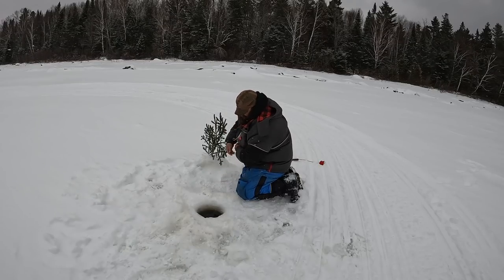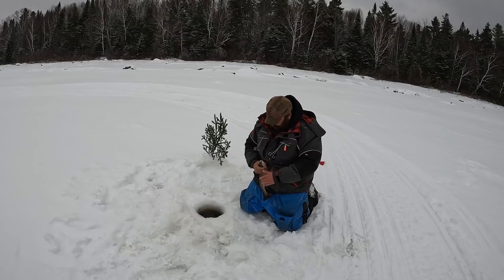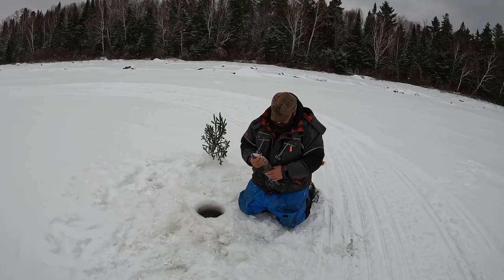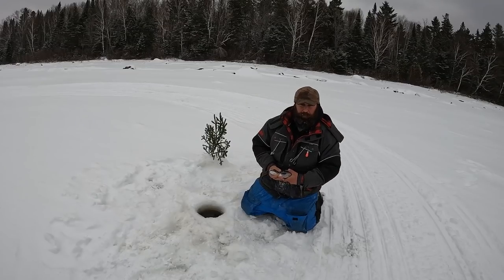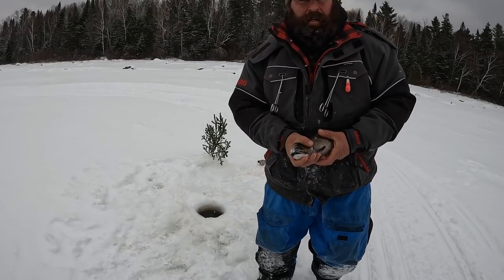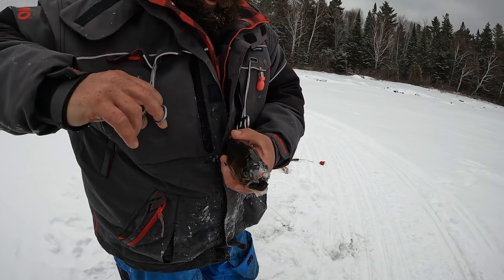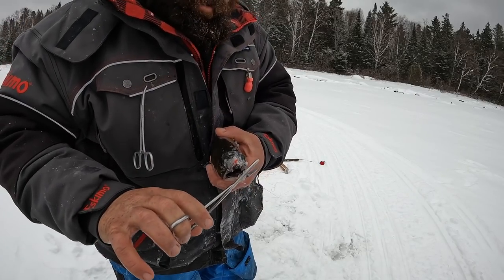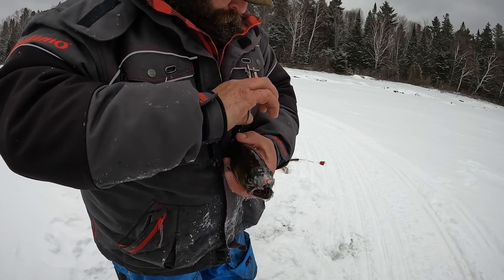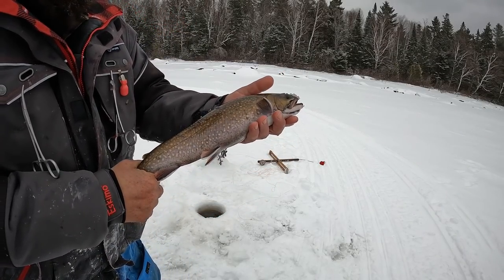Like a vole fish, but it's got some weight to it. Nice. Oh, he's already got a line coming out of his face from somebody else. Pretty one. That shows you guys about cutting the hooks. He's got a line coming out from somebody else right there, and he's still eating. I'm gonna cut that a little shorter for him. And he's still eating, so that shows that that is a good way to do it. There's a nice, pretty 17 and a half, 18 inch brookie going back.